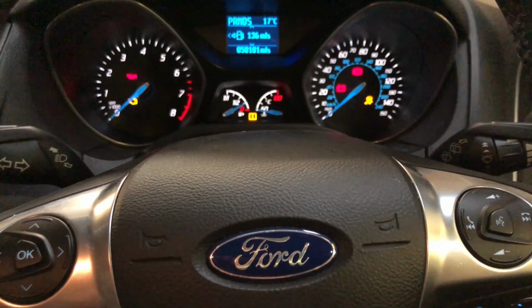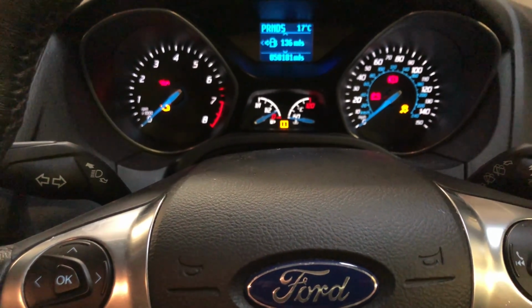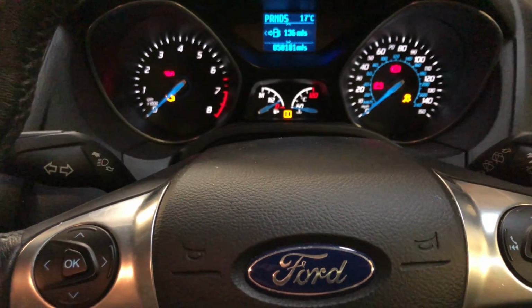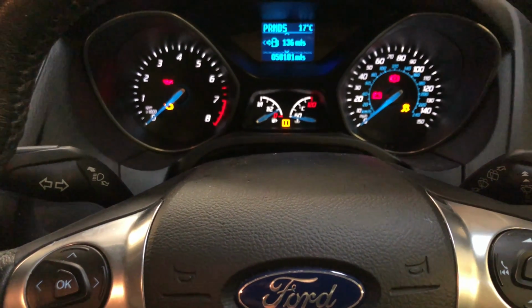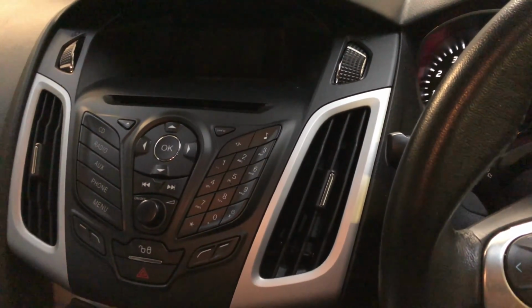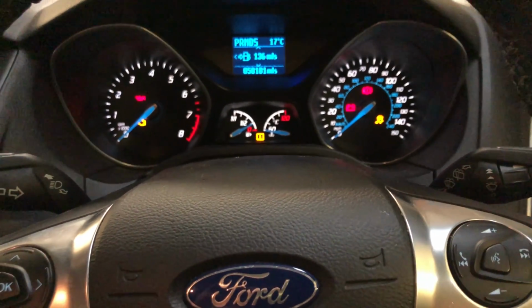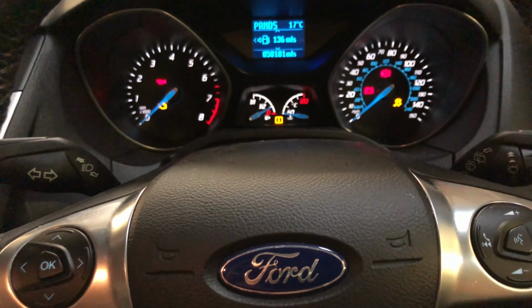Another job in today, a Ford Focus. A quite common fault. We've seen it lately several times. The car does not start and displays a parking sensor malfunction. After the investigation had been carried out, we concluded that the fault is the transmission control unit.